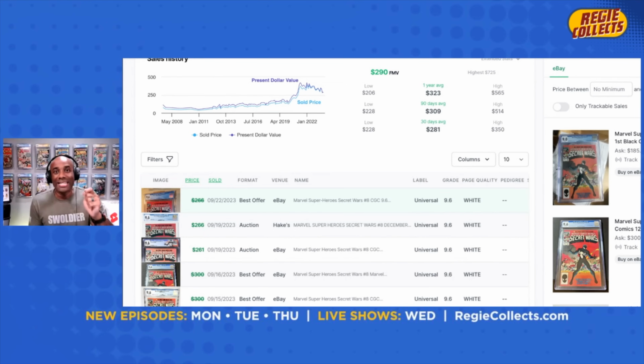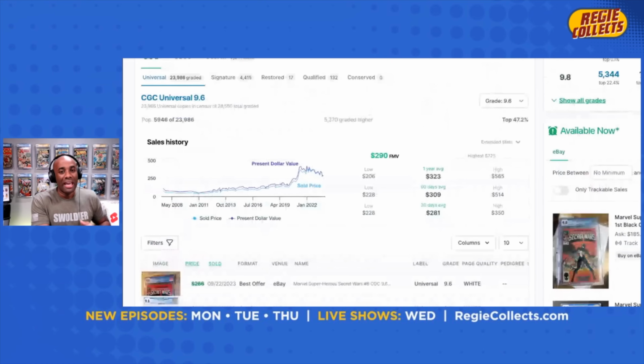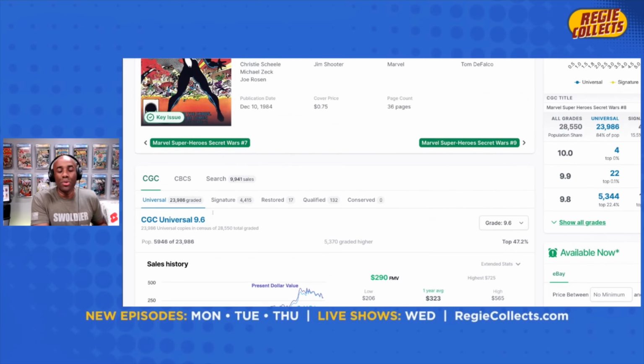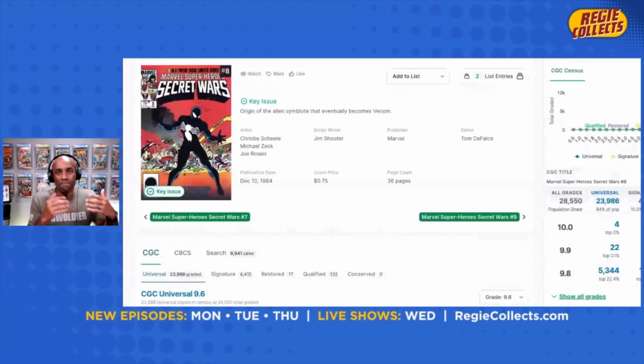Now, the percent difference between the 9.8 at $600 and the 9.6 at 250 is 82%. 82% price difference between the two. The absolute dollar amount is $350. If you have the extra cash, look at the 9.8. But if you're looking to get a really awesome comic into your collection while simultaneously saving some money, looking at the 9.6 is not a terrible way to go.